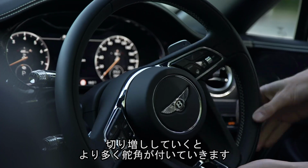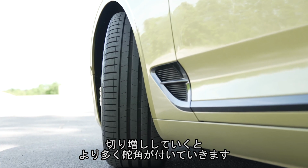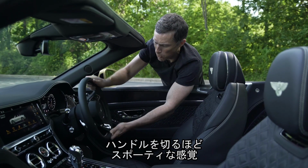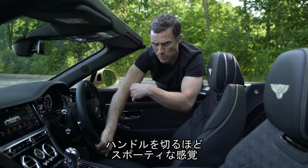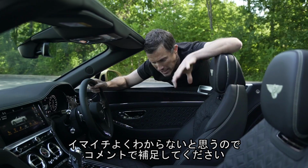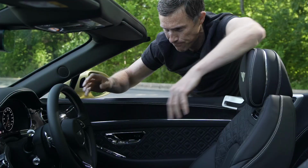However, the more you turn the wheel, you get an increasing amount of steering angle at the wheels, which means that it feels more sporty the more you turn the wheel. I'm not entirely sure that I've explained that very well. If you can do a better job, explain it for people in the comments below.